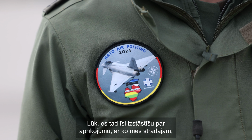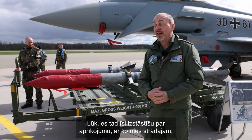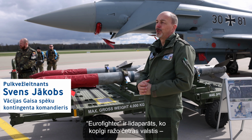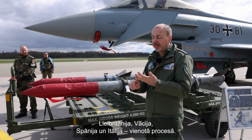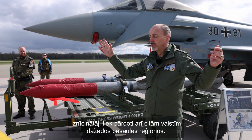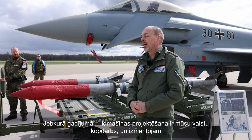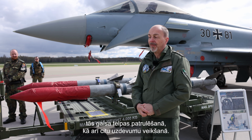Yeah, just want to give you a general idea of the tools that we're working with, and that is the Eurofighter. The Eurofighter is an aircraft produced by 4 countries: Great Britain, Germany, Spain and Italy in unison. It's also sold in other countries all over the world, but we designed this aircraft together and are using it for air policing missions and for other missions as well.